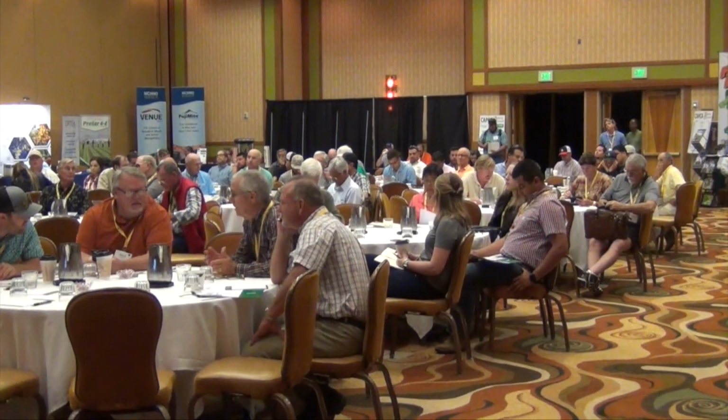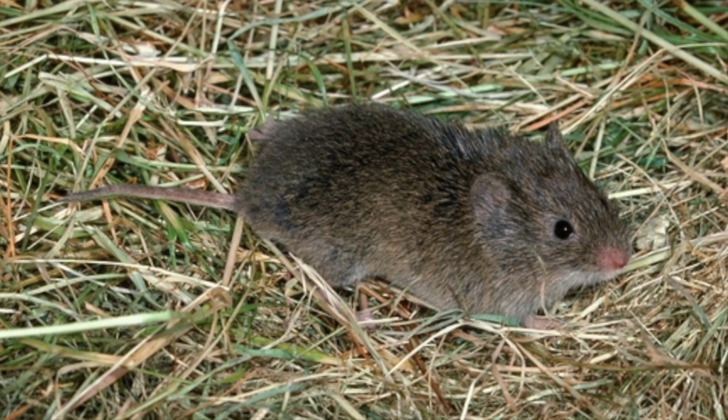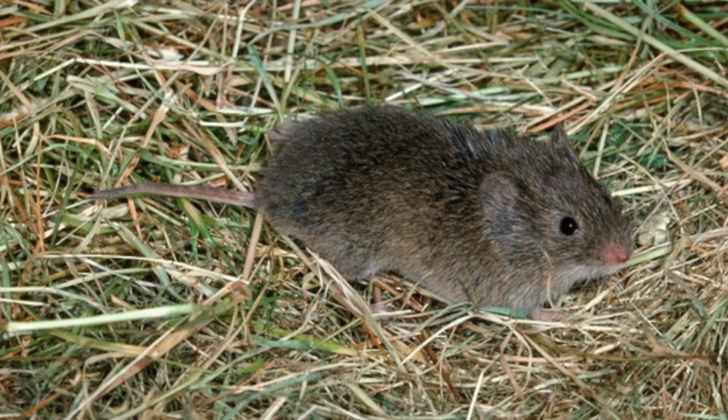There was a great lineup of industry speakers, including Roger Baldwin, wildlife specialist for the UC, who talked about managing rodents, particularly voles, in alfalfa fields.